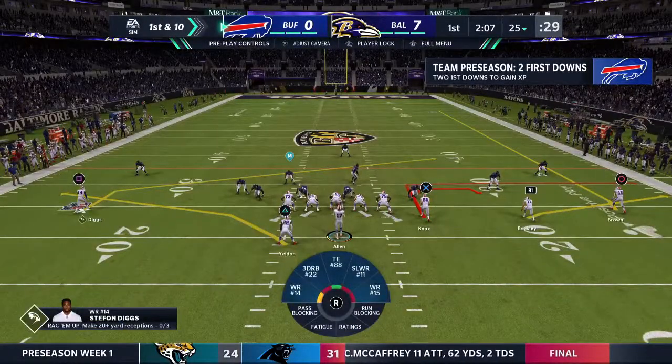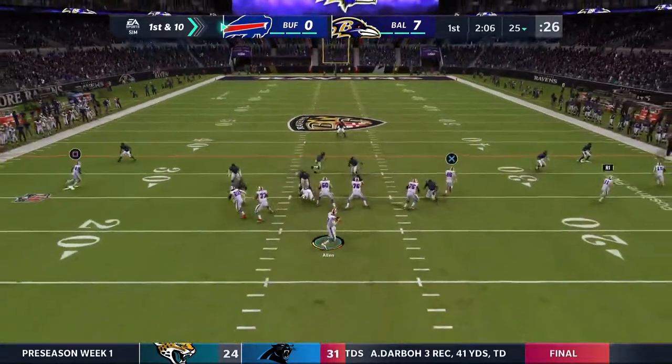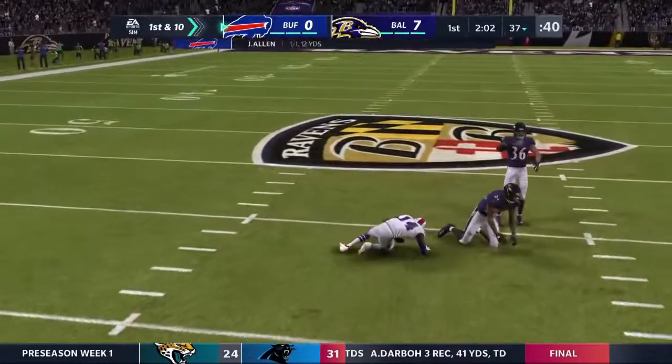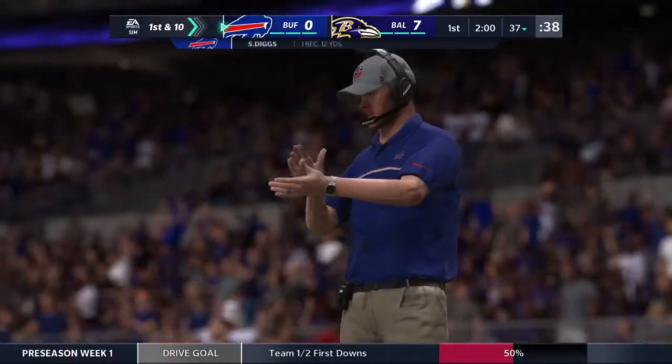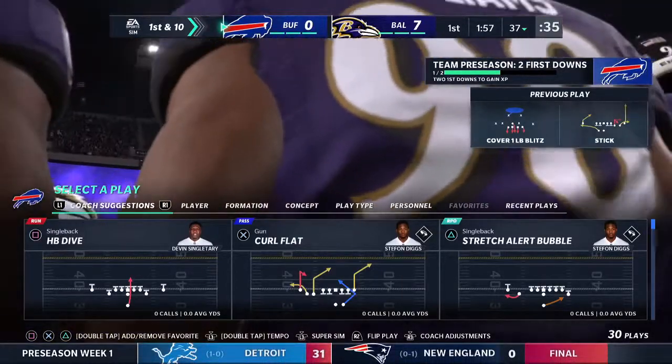Allen and the Bills now with a 1st and 10 at their own 25-yard line. He'll throw from the gun. A quick throw going to be caught by Diggs. And they're able to get this one across the 35. Right off the bat, it's a first down to start the drive, 12 yards.